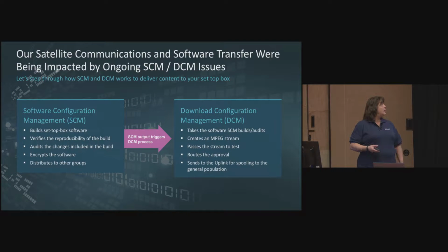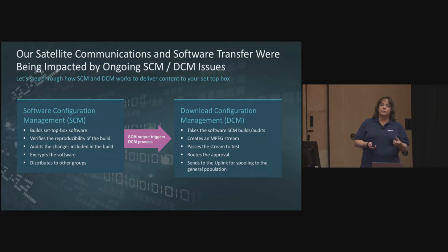My group, I have the software configuration management and the download configuration management teams. The software configuration management team basically receives software from the developers, they rebuild it, they verify reproducibility, they check the changes to make sure that nothing is surprising of what comes in. They make sure and encrypt the software so that the boxes can't be hacked. And then they distribute the software either to the test group or my DCM group.